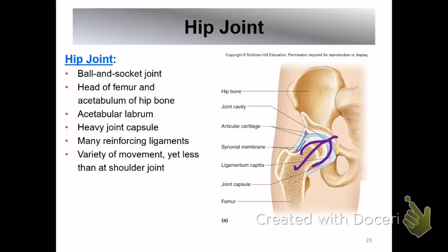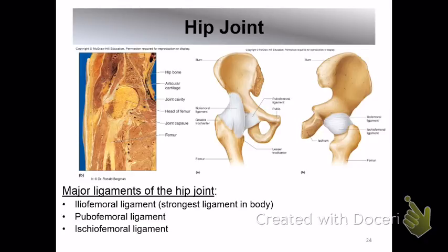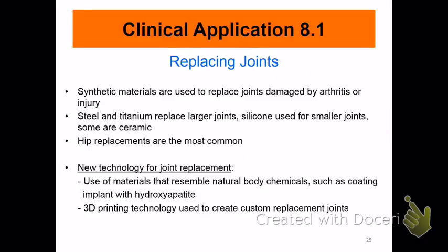They can do that with a screw and hold it in there, screw it in. Sometimes they may have to use a synthetic femur head. It depends on how bad it was broken, or if it was crushed or broken apart. But synthetic materials are used to replace joints. And that's all joints, but I did want to emphasize the hip. Steel and titanium are used. Silicone is used. But hip replacement is most common.